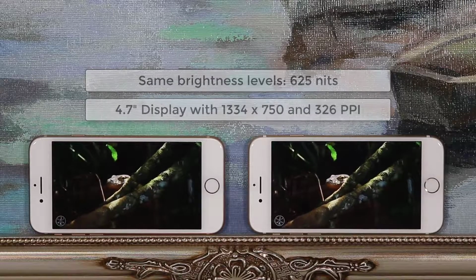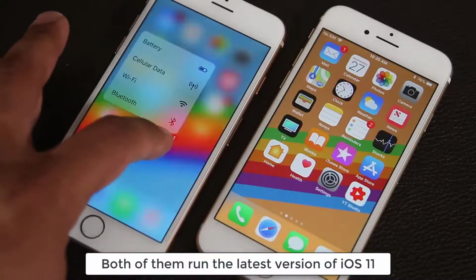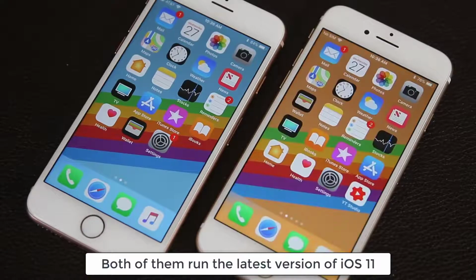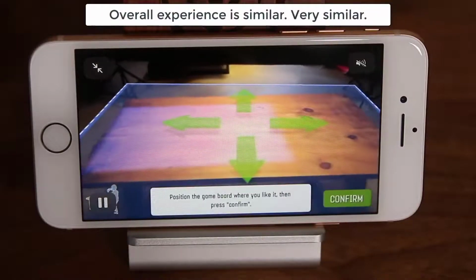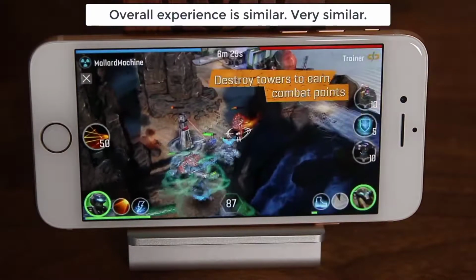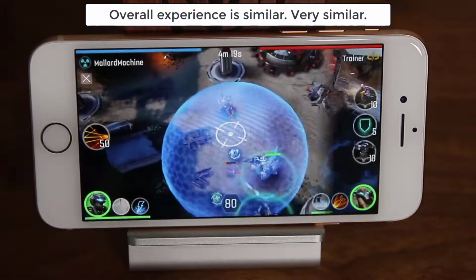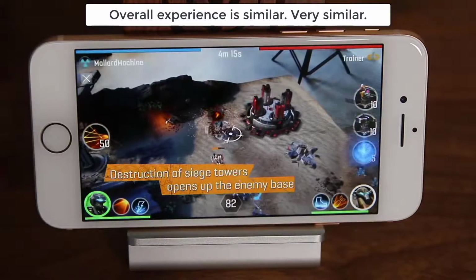Now let's talk about the software. Both the iPhone 7 and 8 run the same exact software, which is iOS 11 with the exact same features, including all kinds of 3D touch capabilities. iOS 11 runs smoothly and with exceptional stability on both phones for everyday use. We will also get access to AR, which is artificial reality capabilities, on both smartphones, though I'm pretty sure the extra power on the iPhone 8 might deliver a greater experience. But as far as overall experience, including fantastic gaming capabilities, we have a complete and total draw.